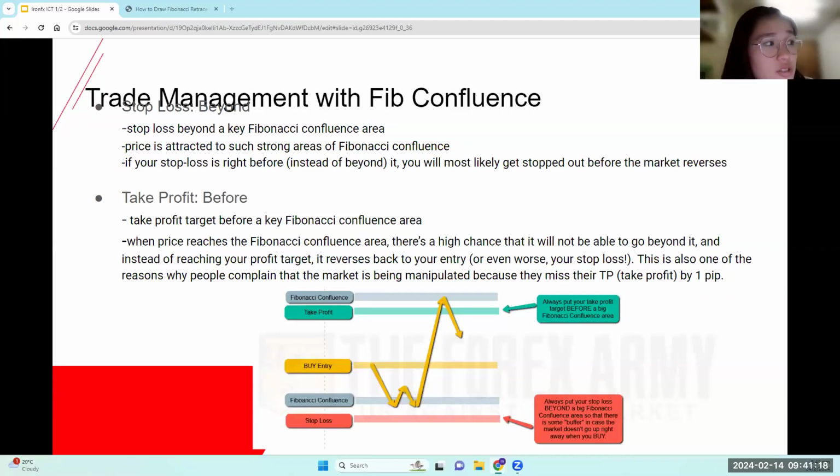So next, if we look at take profit, we typically recommend you to place your take profit before a key confluence area. The reason for this again is because when price reaches the confluence area, there's a high chance that it won't be able to go beyond it. So instead of reaching your profit target, it will reverse back to your entry or even worse, your stop loss. So that's also one of the reasons why people complain that the market is being manipulated because they miss their take profit by one pip.